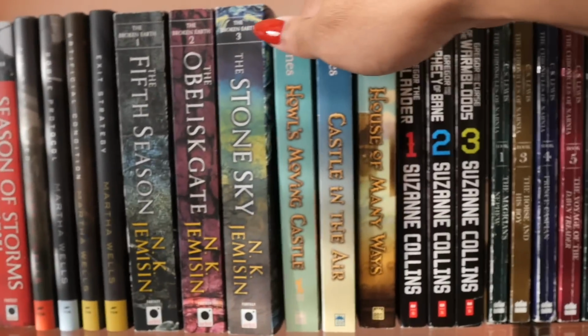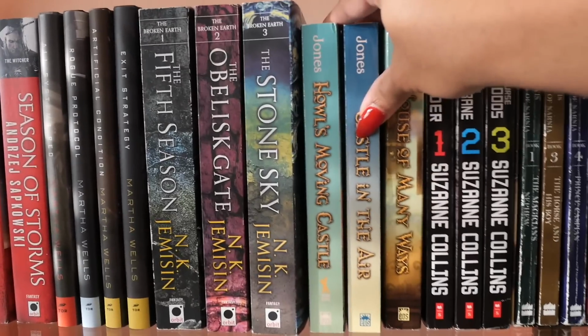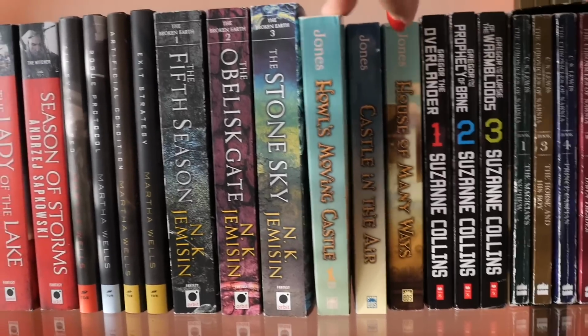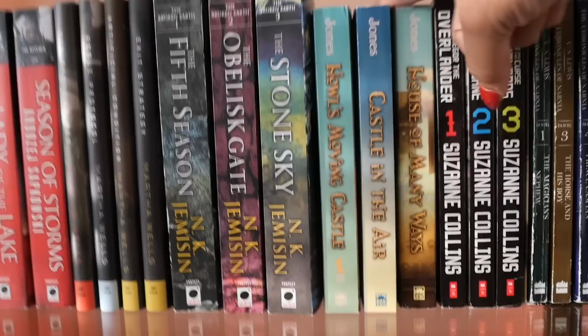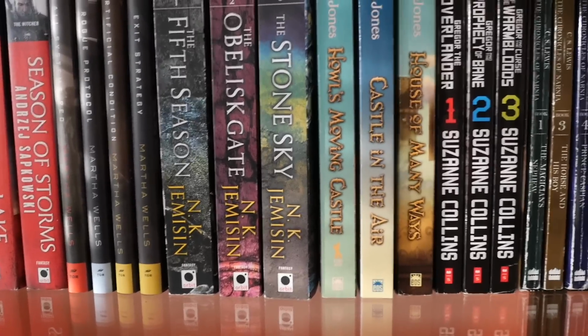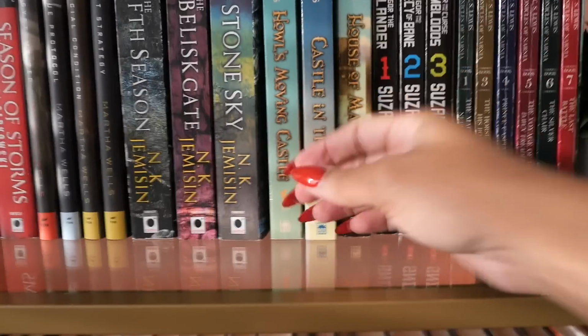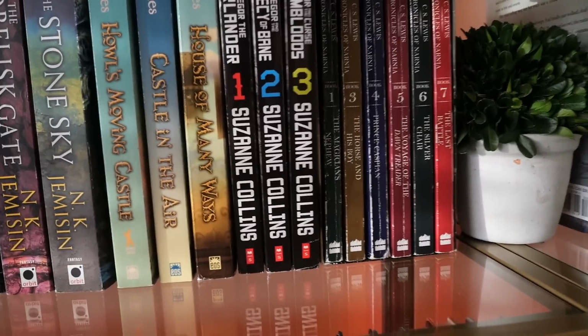These books will eventually go because I will be collecting the Fairy Loot editions. I already have Howl's Moving Castle. I have to unbox that. And then when I get the other two, I think I don't need these copies. If I have those other copies, I have to finish collecting these. I only have the first 3.